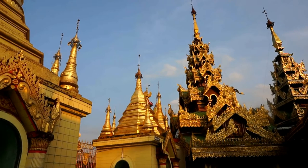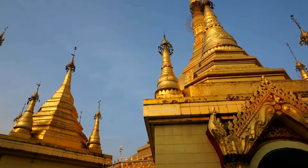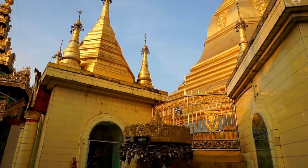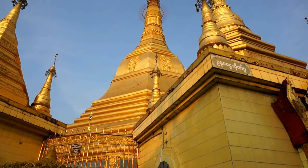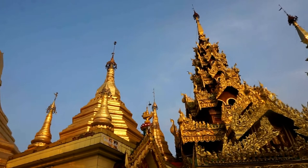Now let's come back to the temple around sunset time. And let's see its color turning into more golden from the rays of the sun. And here's a very last view of the stupa.